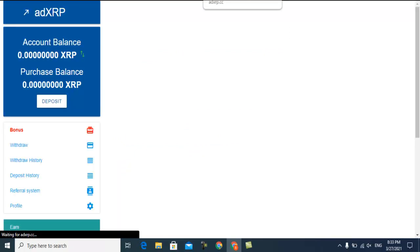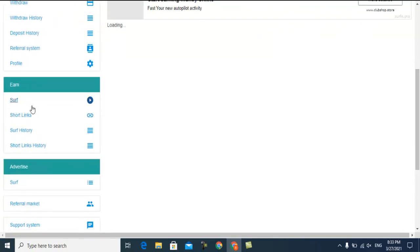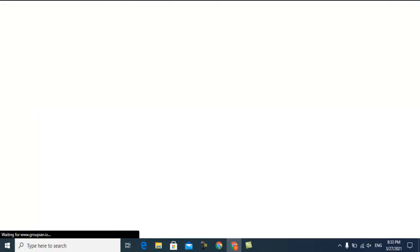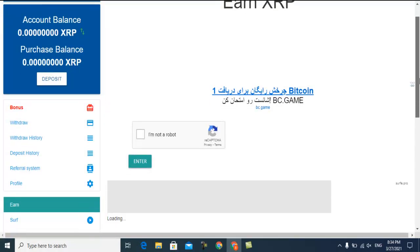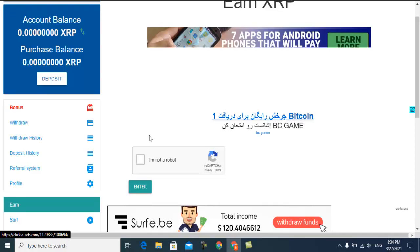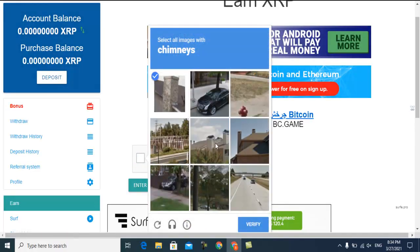Okay, this is how the website looks, and you can start earning. The first way is surfing ads. Surfing ads is one of the best ways. You just watch advertisements with a timer, and you can earn free cryptocurrency with the advertisement. Just click I'm not a robot.